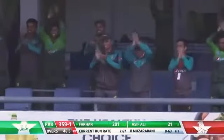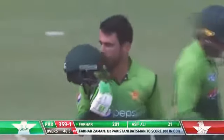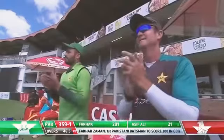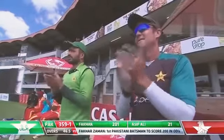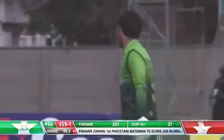He's gone for it. Has he got it through? He has. Take a bow, Fakhar Zaman. What an innings it's been here at Queen Sports Club in Bulawayo. Sensational stuff from a man in the very best form of his life. And he's played a shot that he's played all day long to perfection. The cover drive brings up the milestone. That'll please everybody, from captain to coach, but more importantly, the man in picture. What an innings.